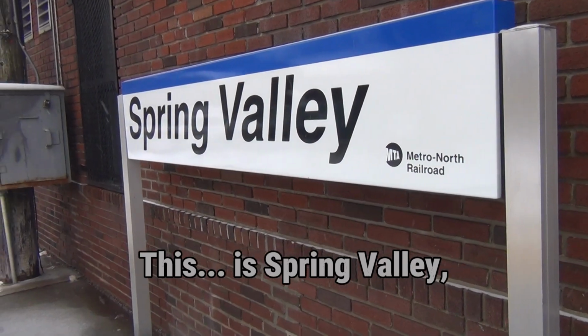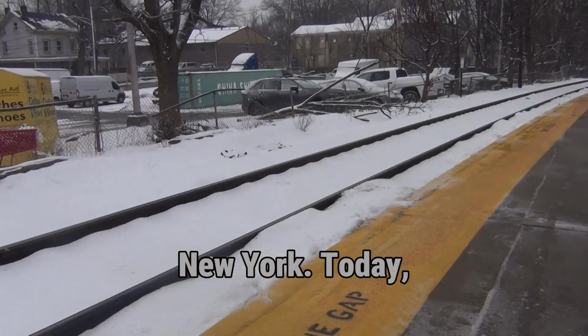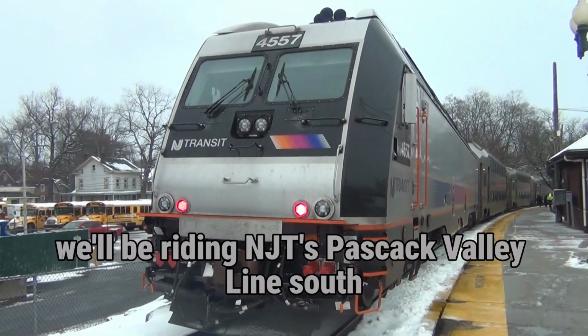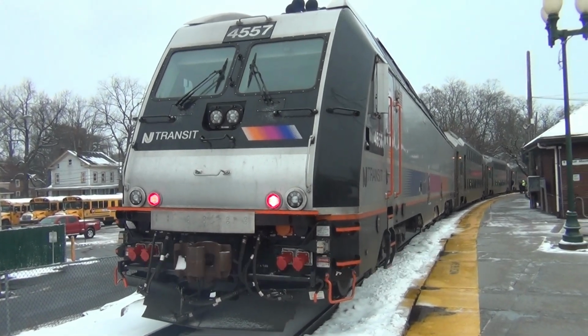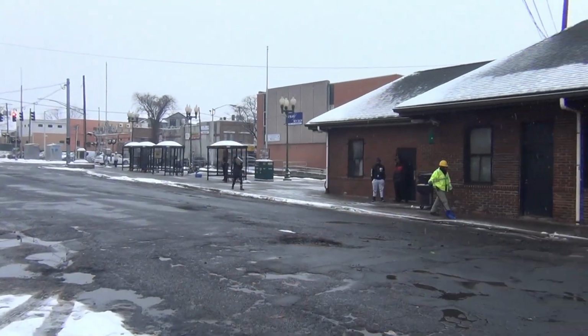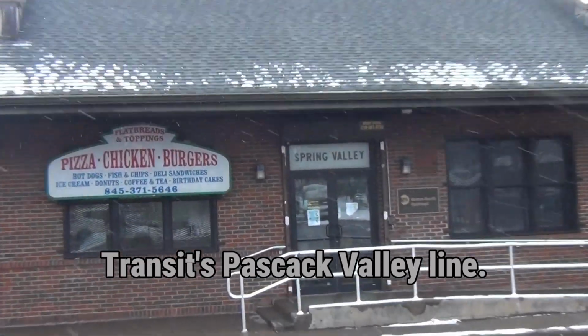This is Spring Valley, a small village located in Rockland County, New York. Today, we'll be riding NJT's Pascack Valley Line south to Secaucus Junction. Spring Valley is the northernmost terminal for NJ Transit's Pascack Valley Line.